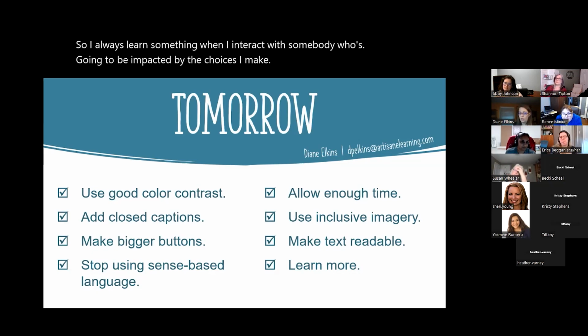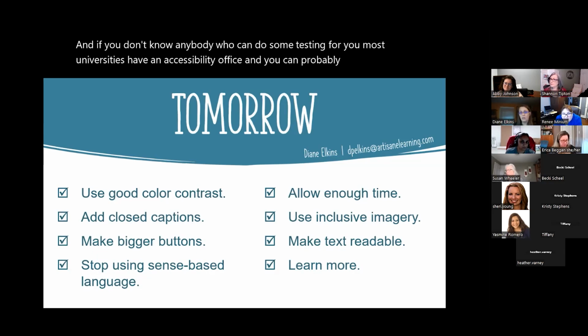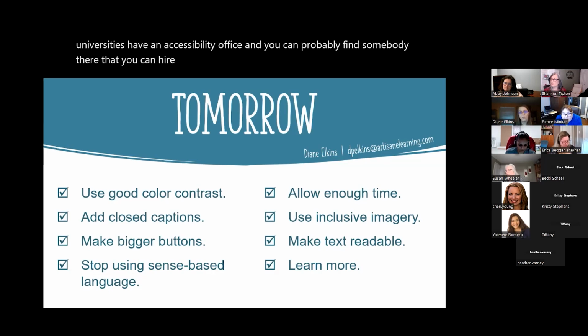And if you don't know anybody who can do some testing for you, most universities have an accessibility office, and you can probably find somebody there that you can hire to do a little testing for you and give you some feedback.